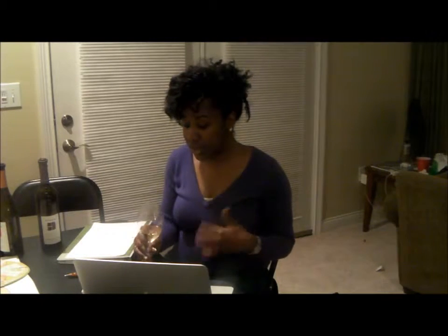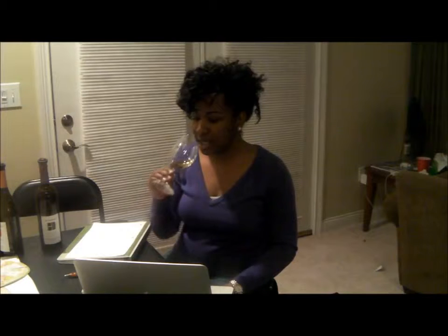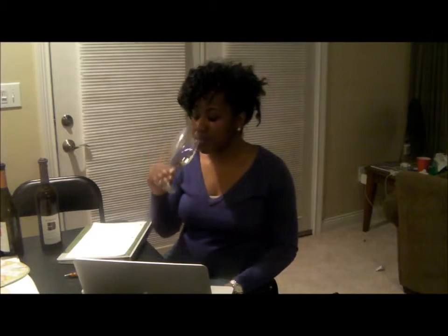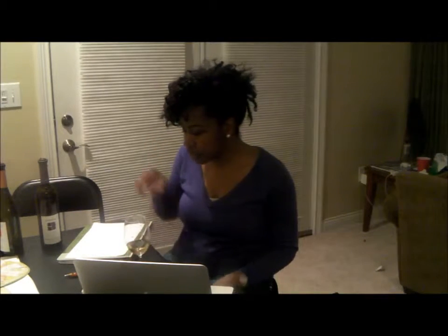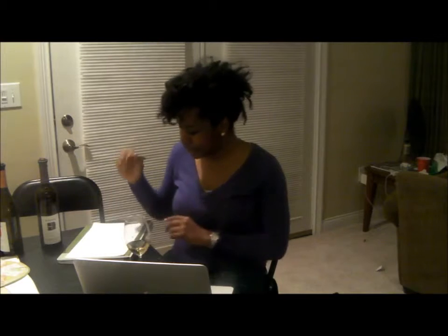It goes down the palate really, really well. I'm normally not a Chardonnay drinker, but I can definitely see myself drinking this. So I'm just going to jot down some notes, and I'll get a little help from the wine wheel. I'll be back.